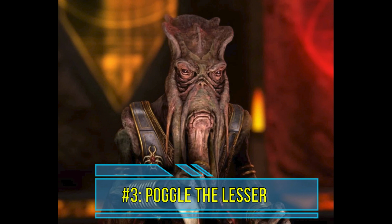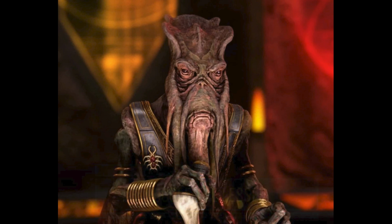Now, Poggle the Lesser is the leader of the Geonosians. Obviously, Geonosis is a major part of the film. It's basically the entire third act of Attack of the Clones. He is the most important Geonosian in the film. He's also one of Dooku's main partners for the Separatists. He even has the Death Star plans that he hands off to Dooku towards the end there. So I think it's a pretty obvious void that we do not have Poggle the Lesser in the line.